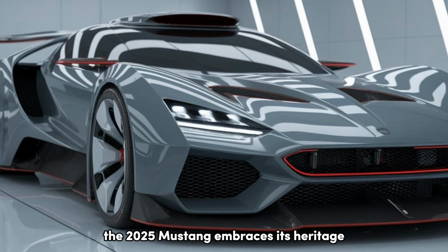Welcome to the future of American muscle. This is the 2025 Ford Mustang, a machine that blends cutting-edge technology with raw, unfiltered power. In today's video, we're diving deep into its key features, performance specs, design elements, and what makes this iconic pony car a true standout in its class.